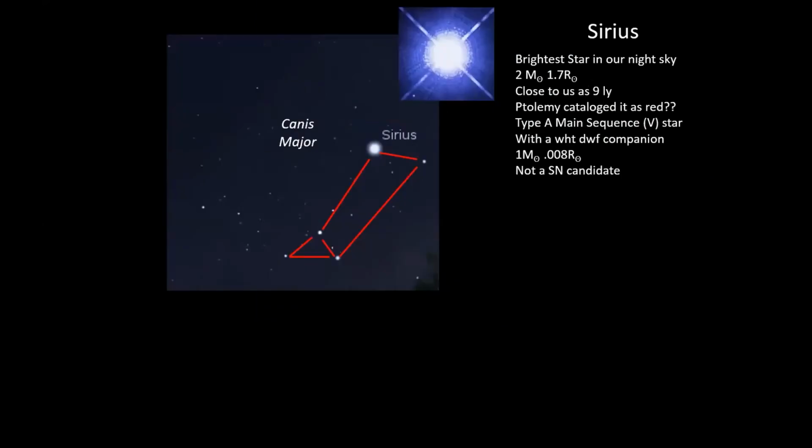Sirius, the brightest star in our sky, has a white dwarf companion. Strangely, Ptolemy recorded that Sirius was red. His catalog is clear, but we don't understand what he was looking at.